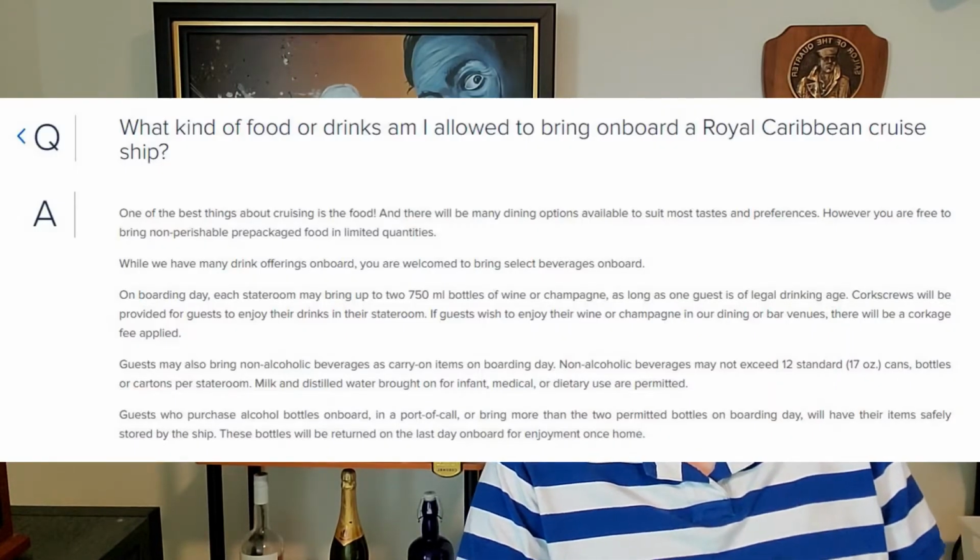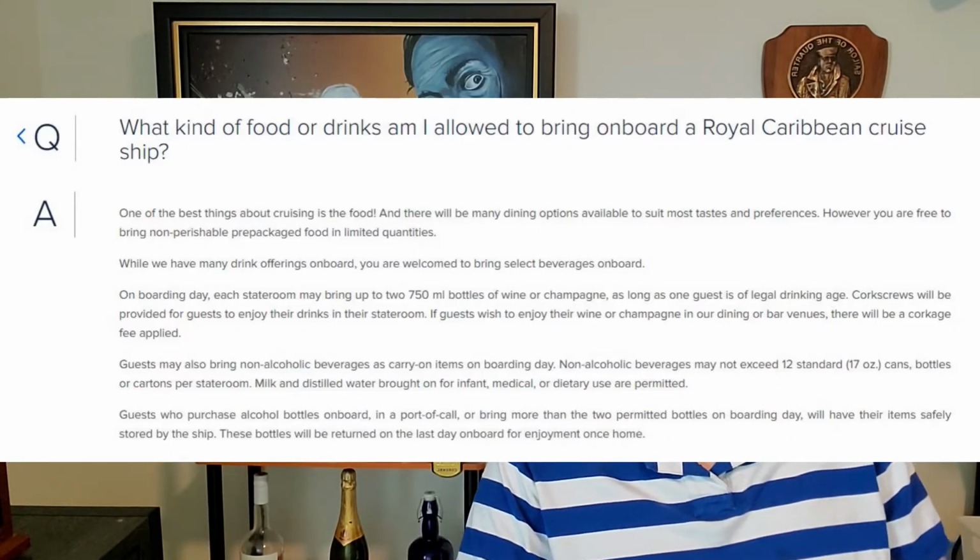All right, let's go ahead and get started, and we'll start with Royal Caribbean. With Royal Caribbean, you are allowed 2 bottles of wine or champagne per room. When we're talking about bottles of wine, this is a 750 milliliter bottle. I know sometimes there are different size bottles, but that's just to let you know what it is. You can also have a 12 pack of soda per room.